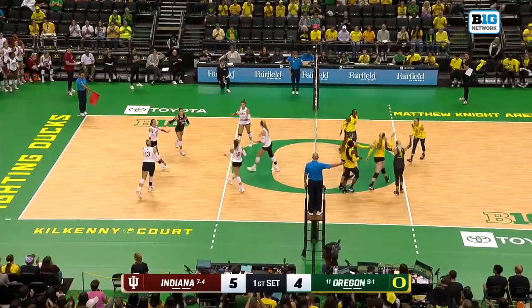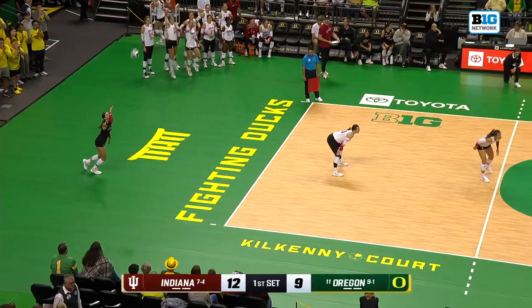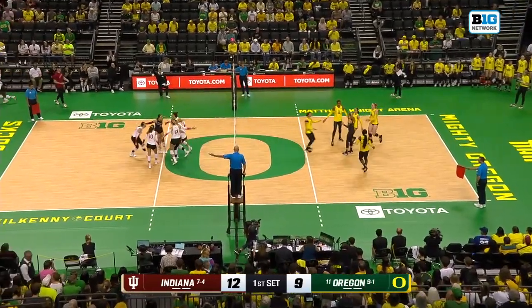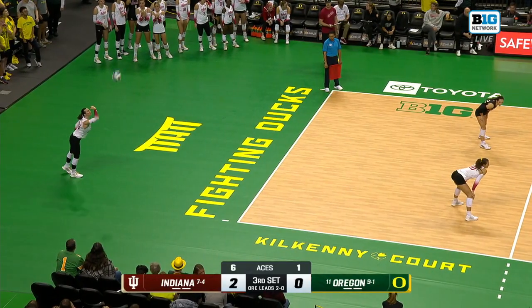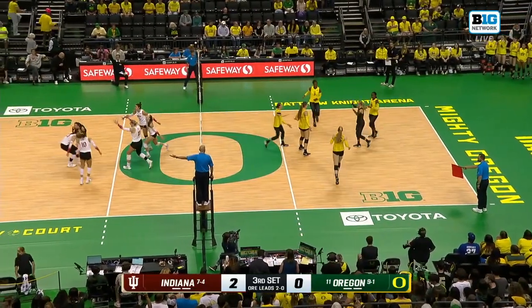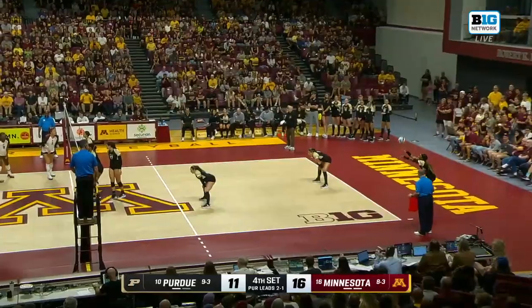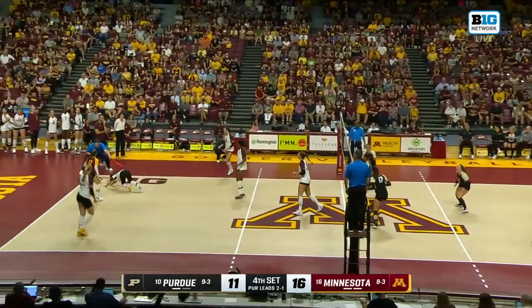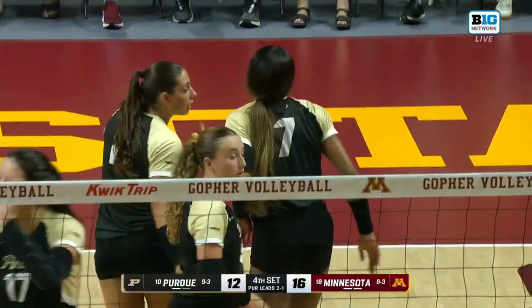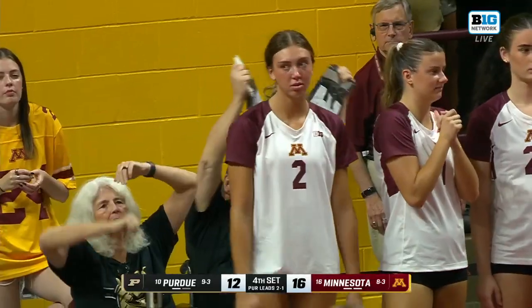Collier on the bit. Great shot. Daphne on the back line. And the other end of the spectrum. Wow. Colvin drops it in. Is that ace number 6 for Raven Colvin?